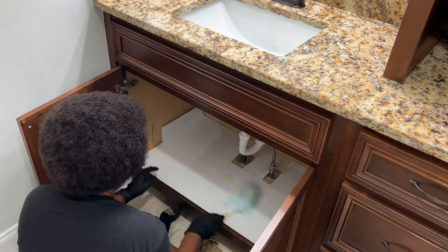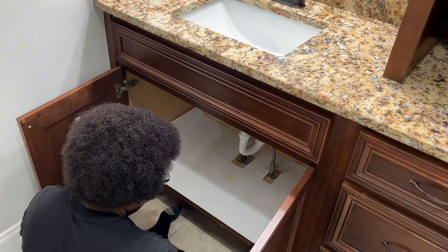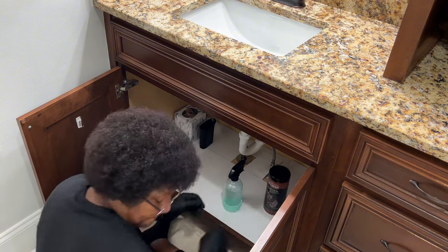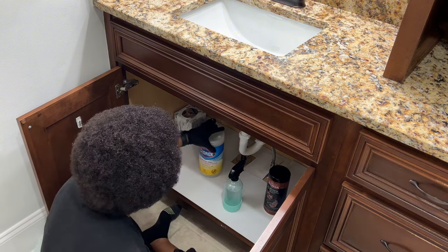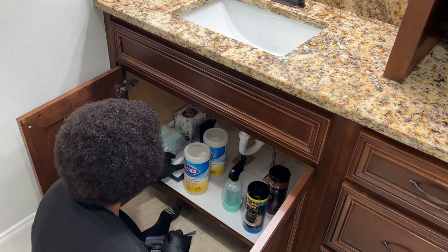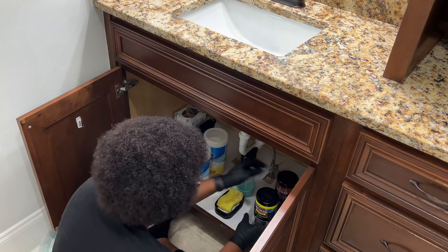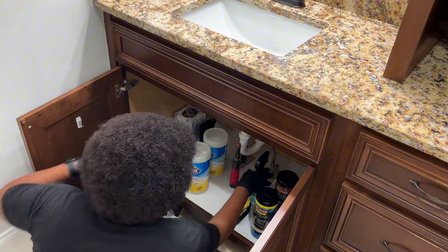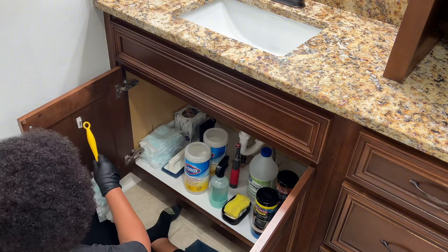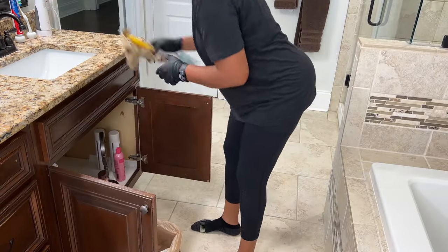Opening this vanity cabinet several times today, I realized it needs to be cleaned and organized. This was not on my list today, but it must be done. Since I cleaned and organized the other cabinet, I might as well do this one as well.